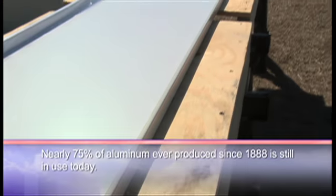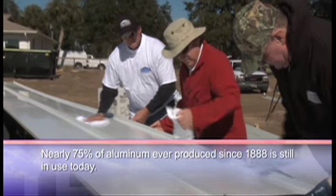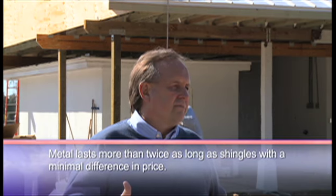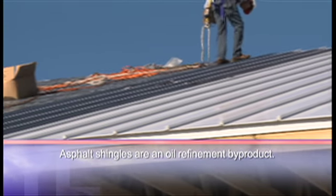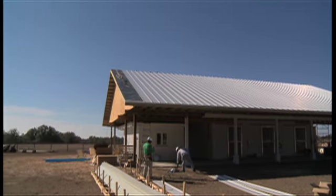Matter of fact, nearly 75% of aluminum ever produced since 1888 is still in use today. Aluminum is a product that will last hundreds of years. Aluminum doesn't deteriorate, aluminum doesn't rot. One of the things that customers often find is aluminum may be slightly more expensive, but for your money and longevity, you get a definite payback.